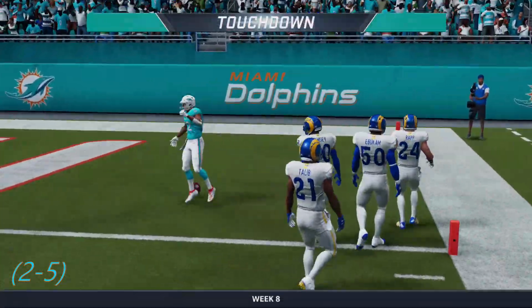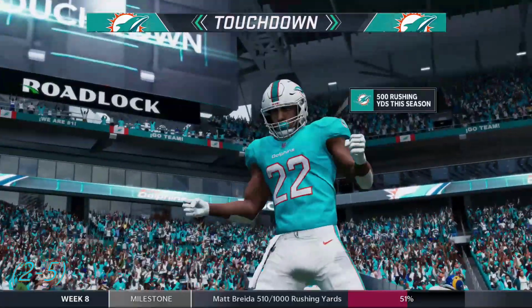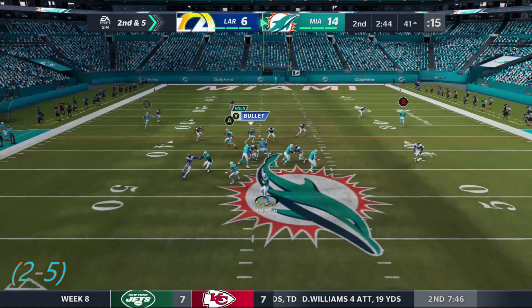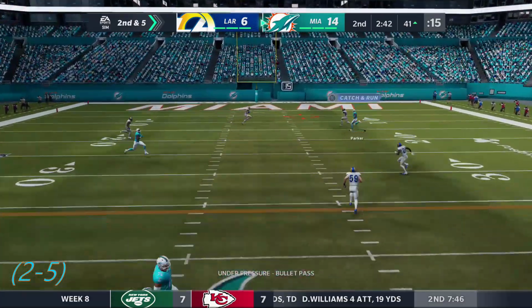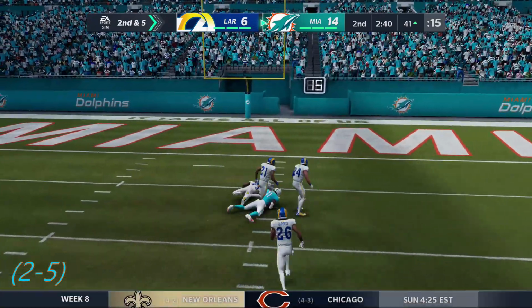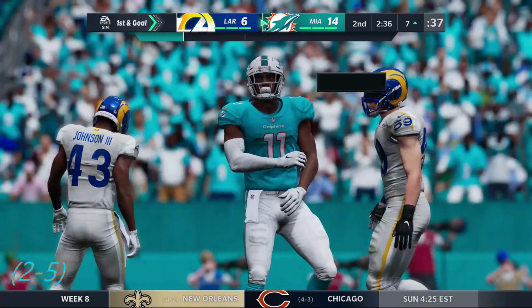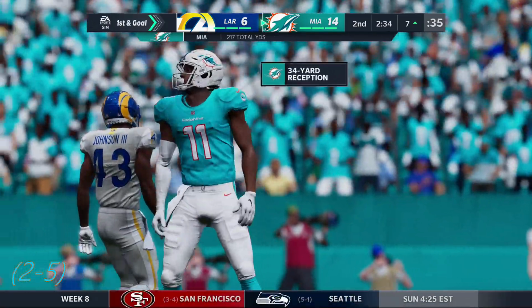And all the way in for a Miami touchdown. Matt Breida. High. They don't have great leverage, and they're easily blocked and turned to the side. He's going to let one go deep for Parker. It's a gain of 34. That's good for another Miami Dolphin.